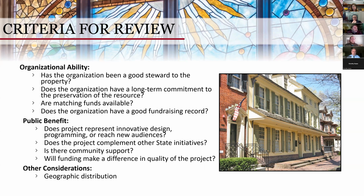The final category that we look at is public benefit. So we want to see how this project involves and supports the local community. Some questions are, does the project represent innovative design, programming, or reach new audiences? Does the project complement other state initiatives? Is there community support? And will funding make a difference in the quality of the project?